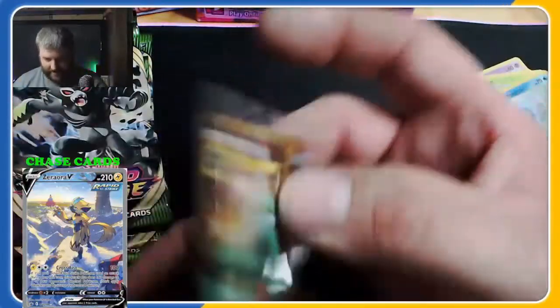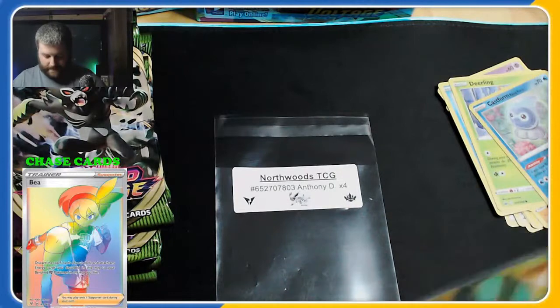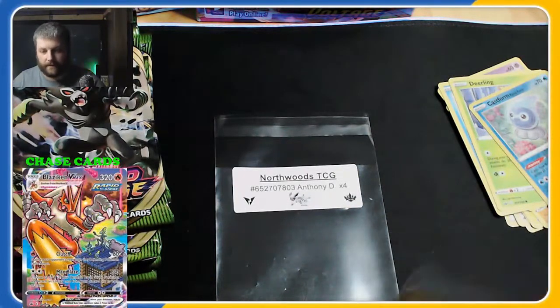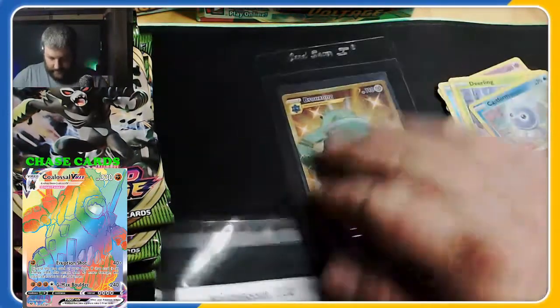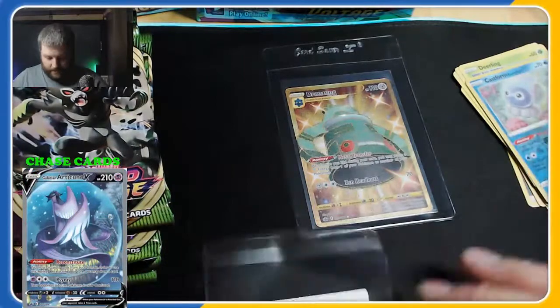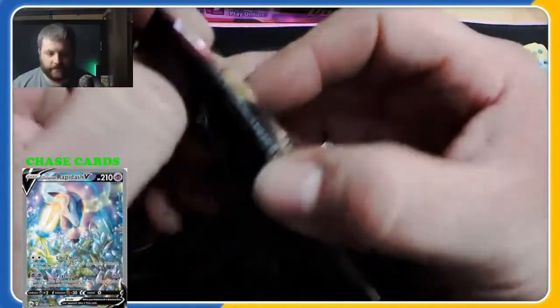Congratulations, Anthony. Nice pull right off the bat from Chilling Reign. So, get that one in a card saver for you. And we will put that right up in center. So we'll move on to a Vivid Voltage pack.